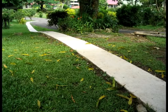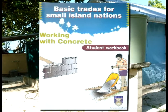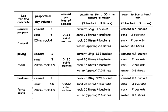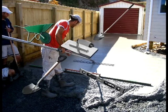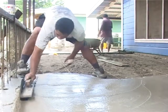Working with concrete can be interesting and rewarding. You can make things that are useful and long-lasting. Your workbook tells you a lot more about laying concrete and building with blocks. It helps you work out the sizes and quantities you need. It also tells you about other tools and techniques. We hope you enjoy working with concrete.